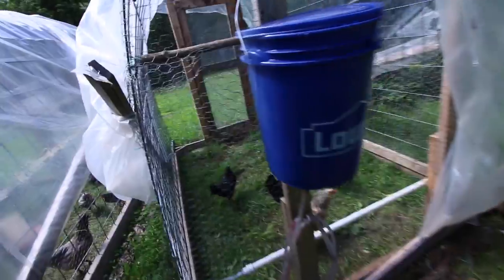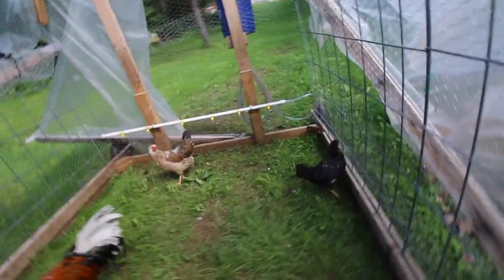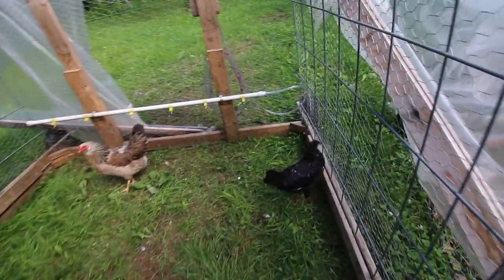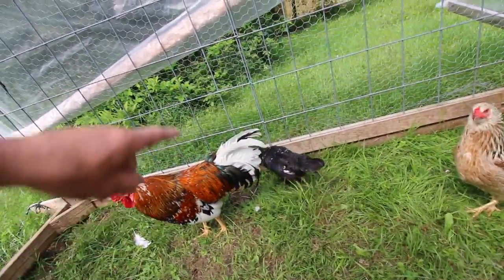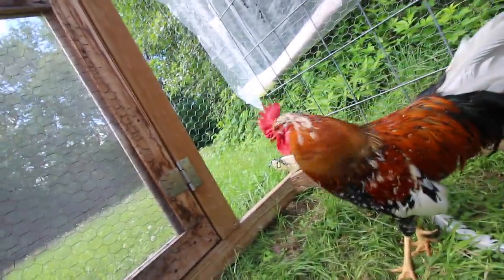Get out of there, come on. She's doing very well. Let's get in there and check her out. She's got all of her feathers grown back in. I don't know how well you can see it, but all her feathers are grown back in. Wanna say hello? Do you wanna say hello? Oh, do you?